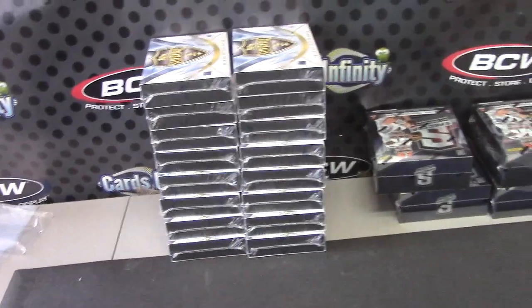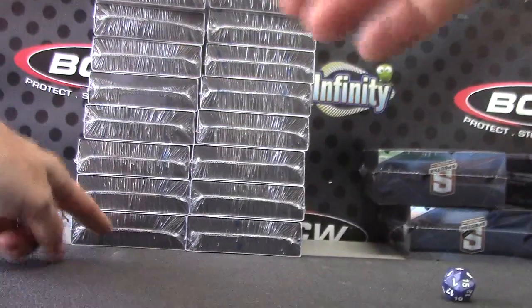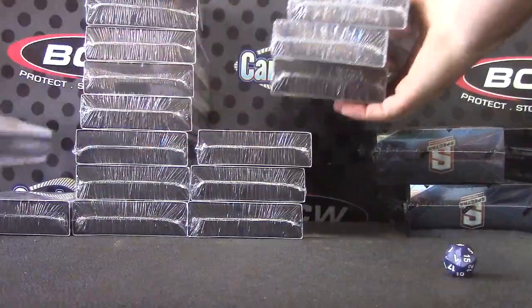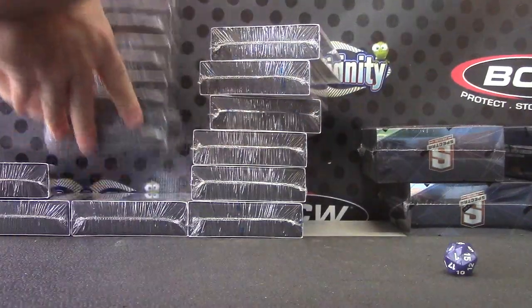Let's see, we got 1-8 on the left, 9-16 on the right, going three times. Number 8, number 9, 8 and 9, and is that 13? 8, 9, and 13. So bottom one, 9 is right here, 10, 11, 12, and 13. Those three right there are yours.